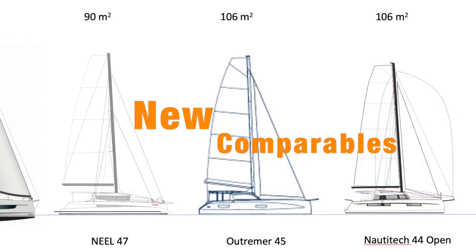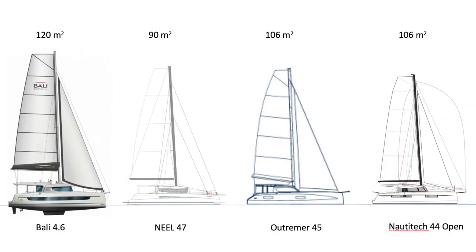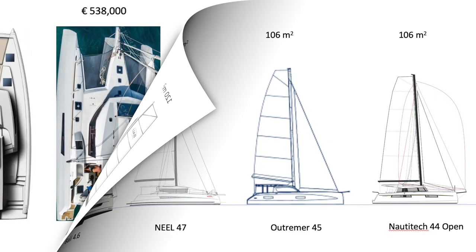Looking at the specifications now, as we have a quick look at comparables, Bali 4.6, Neel 47, the Outremer 45, and the Nautitech 44 Open, you can see that the upwind sail area is equivalent to the Nautitech and just below the 4.6. Neel 47 is the lowest.